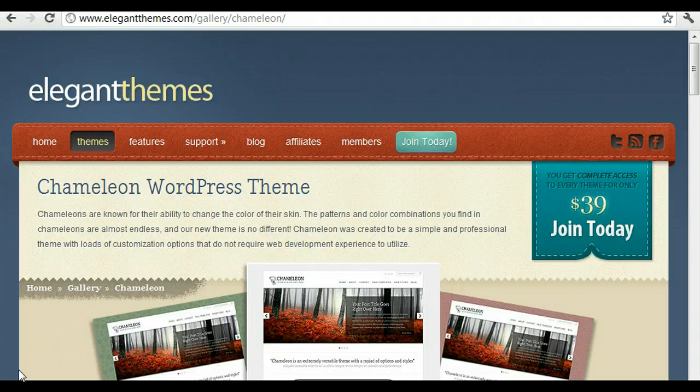Now Chameleon is being billed as a CMS theme, as a content management system type theme. In the past I've reviewed a number of portfolio themes which have been fairly simple. Chameleon is a step up from that. It's far more complex. The uses for this theme are more diverse, and the components of it are more numerous, and we'll see a little bit about all of those things in a minute.